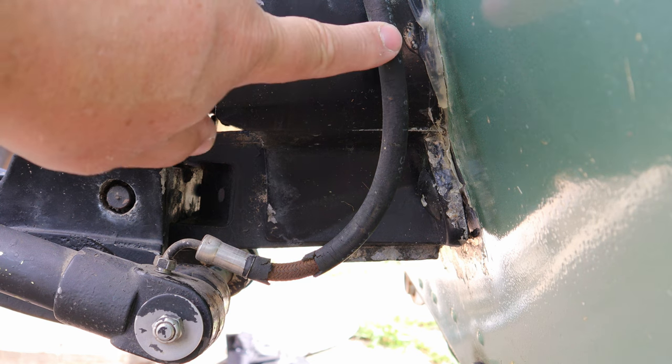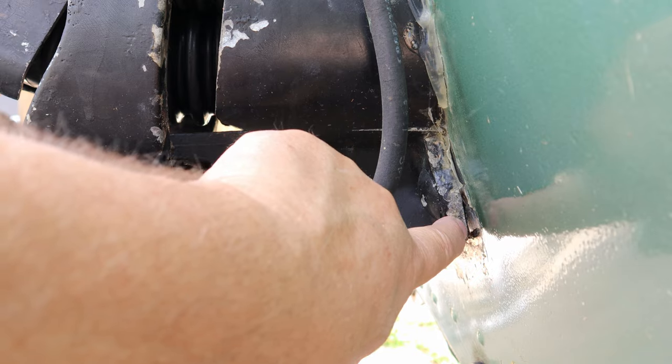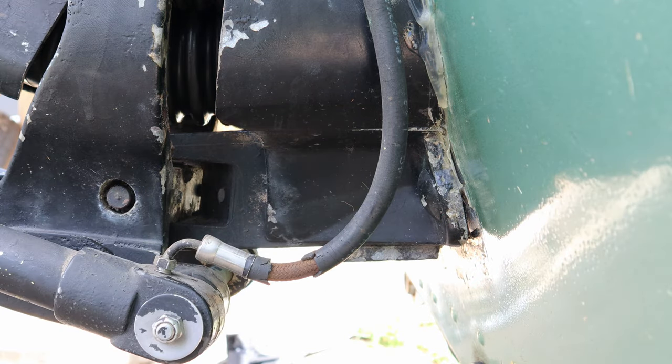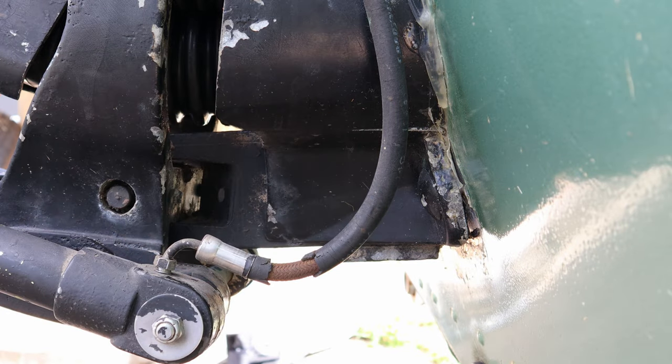If that doesn't work, then this whole piece has got to come back off. Clean it up, new gasket, new sealant. I mean, this is obviously way beyond gasket thickness. I can see the gasket in there. Not sure what would cause that, unless something on the bottom end of the outdrive took a hit and caused this to flex the boat out a little bit.